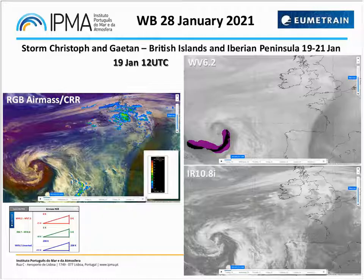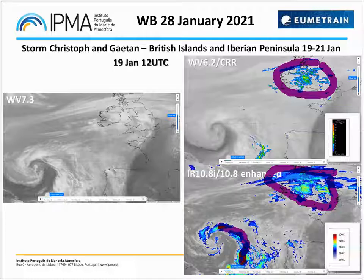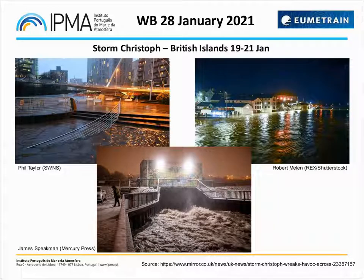Christoph was more of a persistence of precipitation over the British Isles, and I also use here the 7.3, which is for lower altitude than 6.2, and you can see here the convective rainfall rate and the top of the clouds, very cool here, associated with Gaetan and Christoph. Just a quick look at those two, and also some photos from the United Kingdom, where you can see the floods hitting various places.